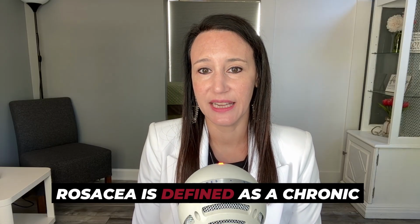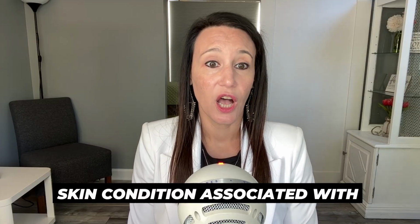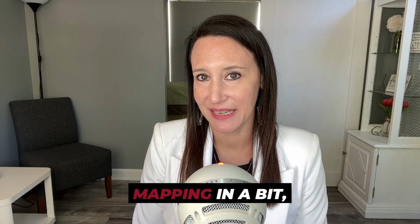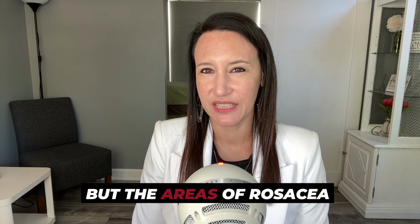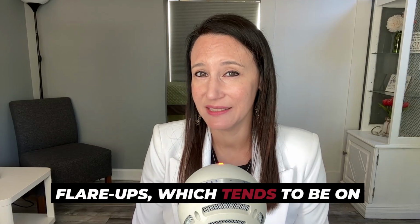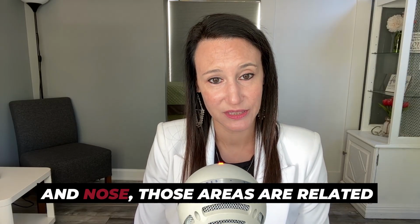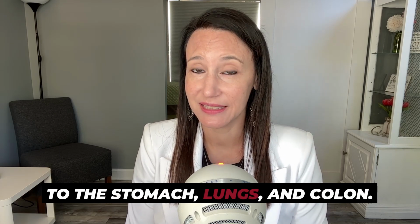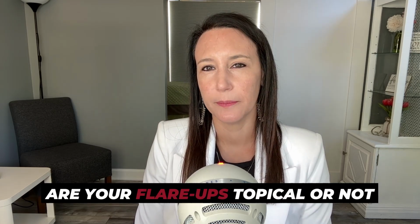Rosacea is defined as a chronic skin condition associated with facial redness, flushing, acne-like bumps, and visible blood vessels. We are going to cover face mapping in a bit, but the areas of rosacea flare-ups, which tends to be on the cheeks and nose, those areas are related to the stomach, lungs, and colon. Are your flare-ups topical or not?